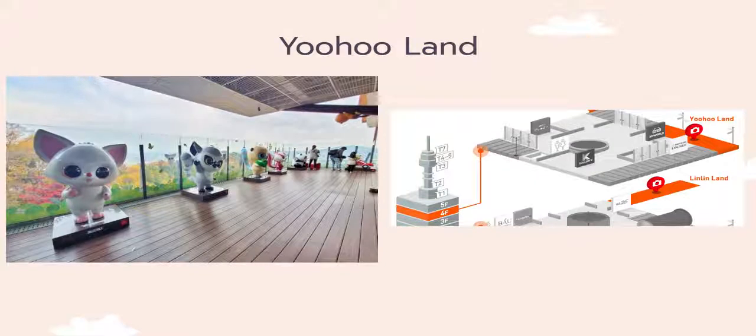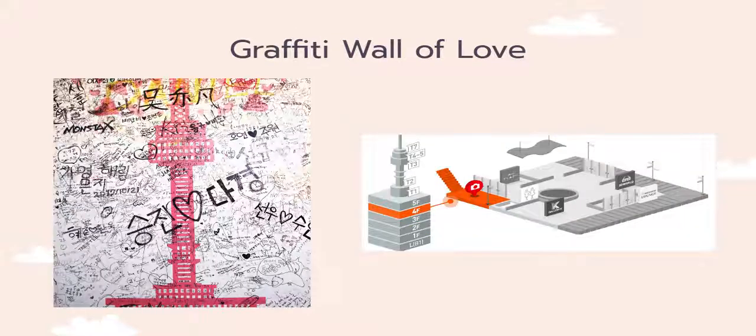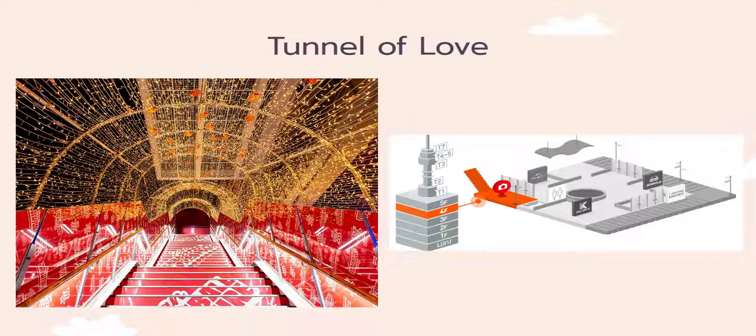Another attraction you can find here is Yoho Land. And again, to your right, that is where you can find Yoho Land. The next attraction we have is another Larva Zone. As you can see to your right, that is where you can find this attraction within the fourth floor. Another attraction we have is the Graffiti Wall of Love. In the same place, we have the Tunnel of Love as well.